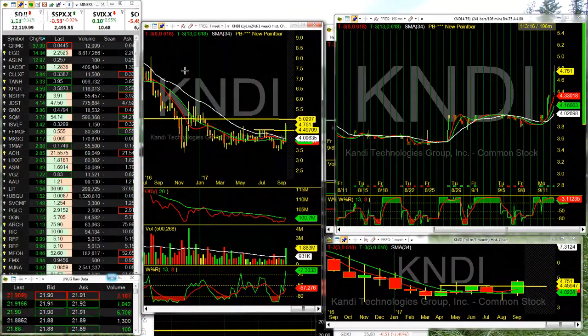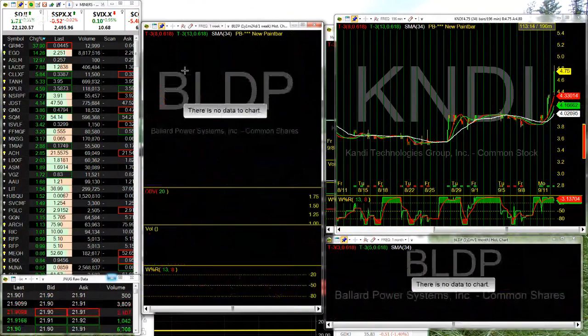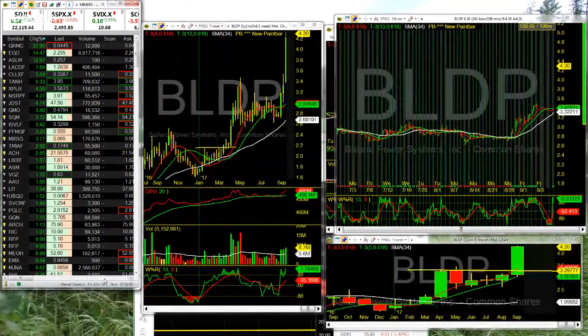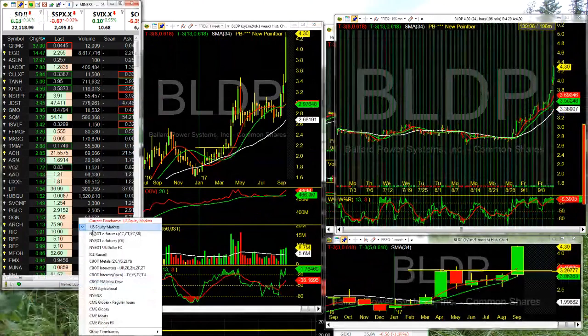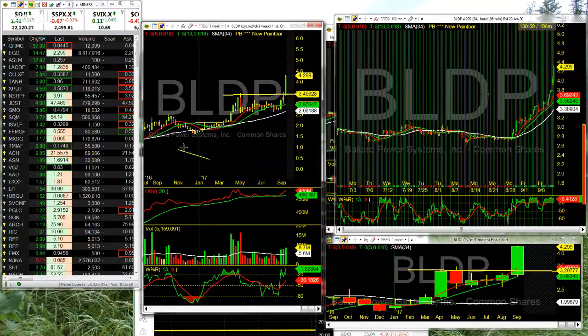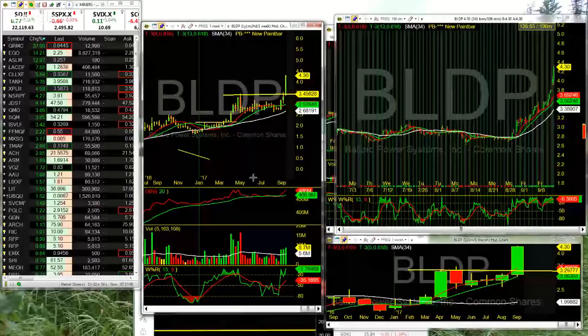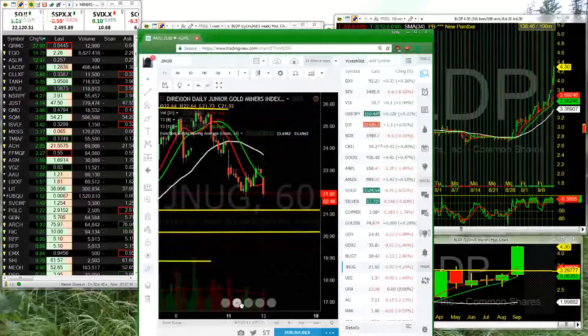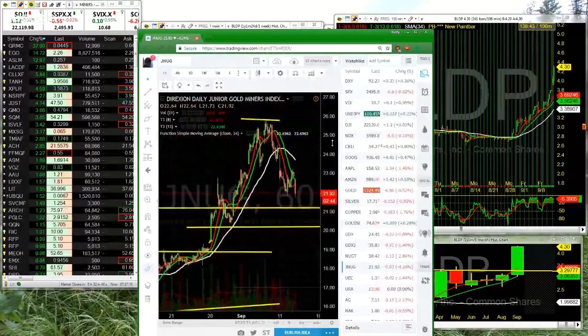BLDP. Damn. I think we looked at this one before because I got my lines on here. Very nice. Looks like a 3.50 break. Turned out very nice on that one. JNUG, come on. Do your thing. Just whip on down there.